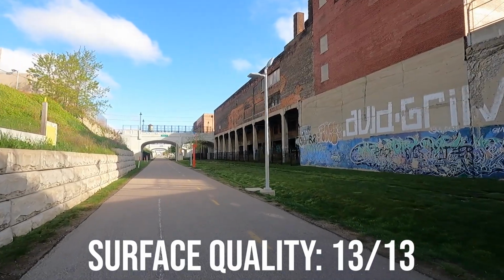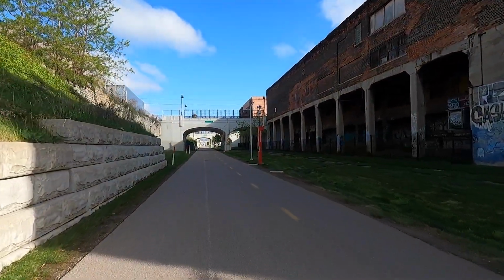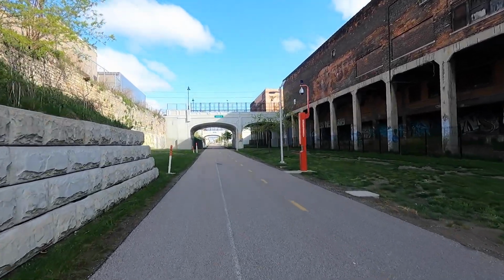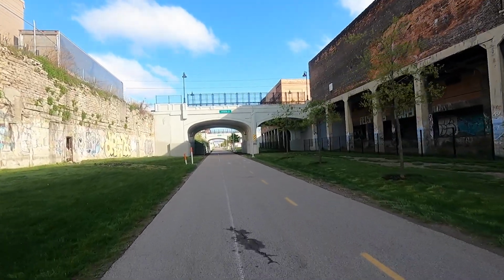It is some of the nicest path you will run on. I think they recently repaved it maybe 2-3 years ago. That's at least what it seems like. It is very smooth, just great on the joints. 13 out of 13 for the surface quality category.